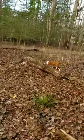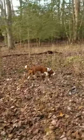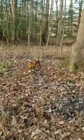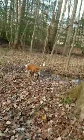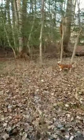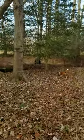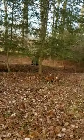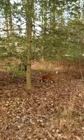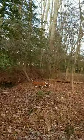Oh, this will be interesting. There's a real big gully up here. Probably about 3 feet, 2 feet deep. Let's see if he is able to find the smell on the other side of it. I want to say I jumped right there. He's right there. Let's see what he does.